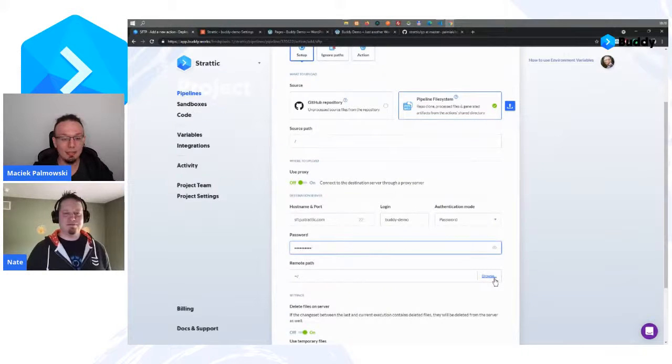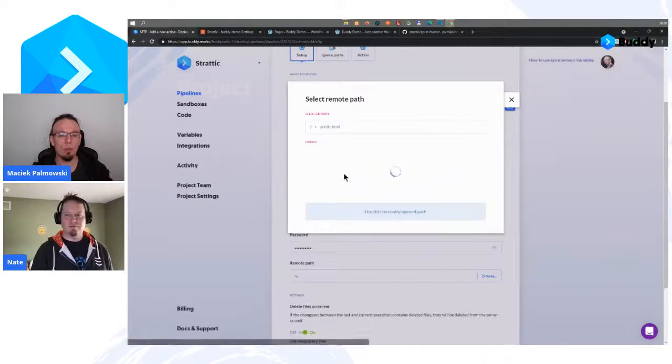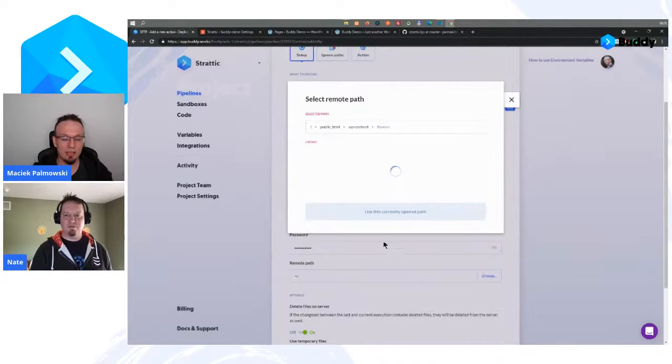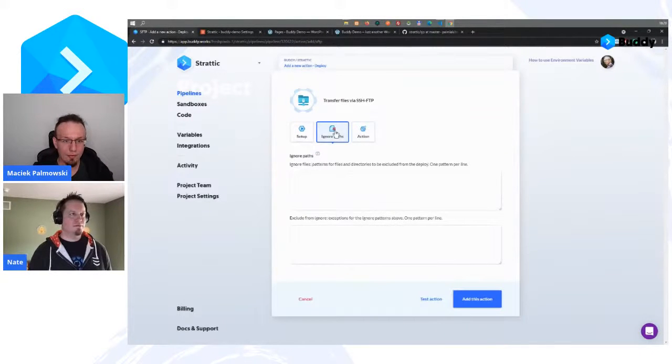Now let's select the remote path where we want to upload it, because as you remember, in the Git repository we have also the Go folder. So we just have to put it into wp-content/themes, and then the folder will be created. Okay, but that's not all. We will also have to ignore some paths because we don't want to upload everything.